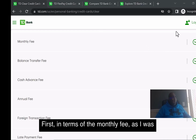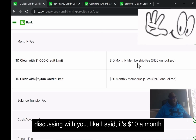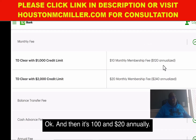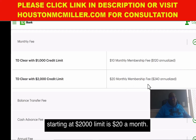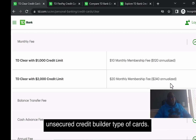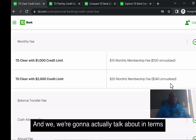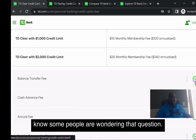First, in terms of the monthly fee, like I said, it's $10 a month, which is their membership fee, and then it's $120 annually. And the other one, starting at a $2,000 limit, is $20 a month. But again, you can look at these as unsecured credit builder type cards. I would say how to leverage these, and we're going to talk about where they pull from as well, because I know some people are wondering that question.